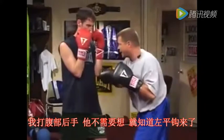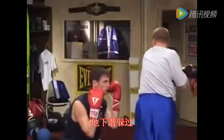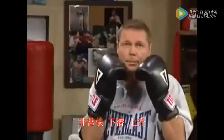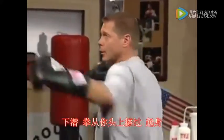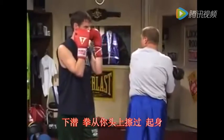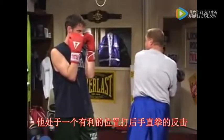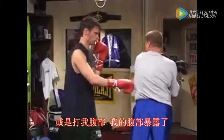So what I'm going to do with Greg is I throw a right hand to the body. He, without even seeing the left hook, knows it's coming. He dips under it and comes right straight back up. It's a very quick dip up, dip up. Once again, you want it to be a real quick move, right as you dip, right on the top of your head, comes right up, and he is in position, therefore, to counter me with a straight right hand over the top, or he could hit me to the body.